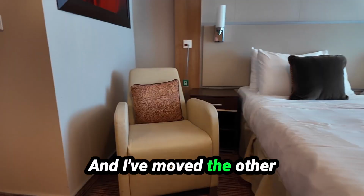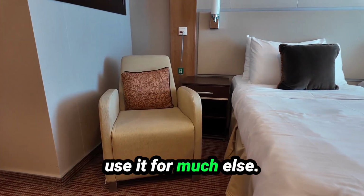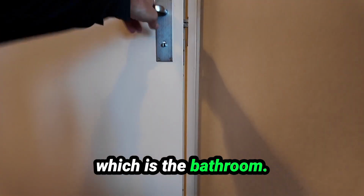And I've moved the other easy chair next to the bed, just a place to drop clothes because I probably won't use it for much else. That leads us to the next big feature of the room, which is the bathroom.